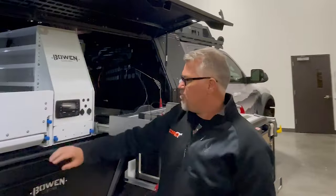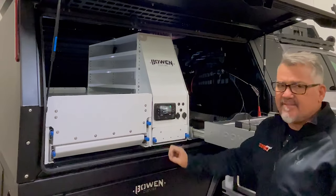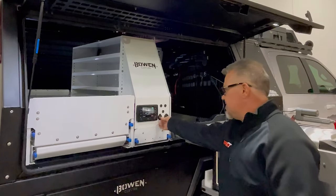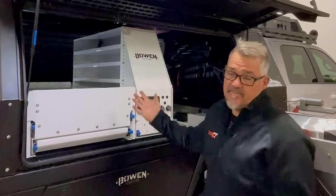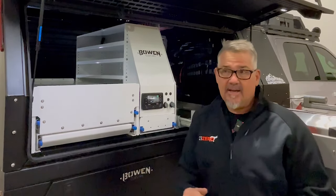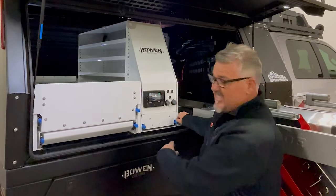On the back, we've got a water tank. We have a screen there that tells us what's going on for inputs, for outputs, as well as a USB switch and a standard cigarette lighter button. This, well, Brent Bowen calls it the spice counter. I think it goes further than that. I think it's the whole pantry. So let's roll this thing out now.